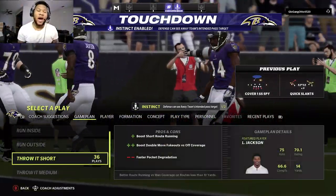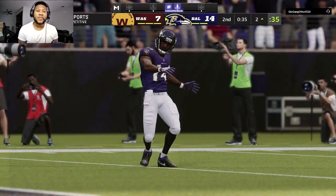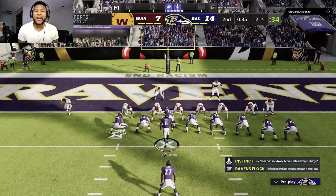Sammy Watkins, man, I'm gonna be honest with you, I don't know how he caught that either. And the Ravens will add on to their lead. I don't know how he caught that.